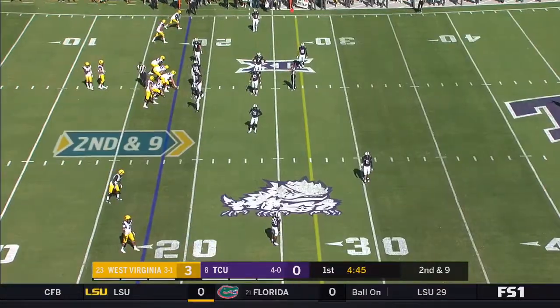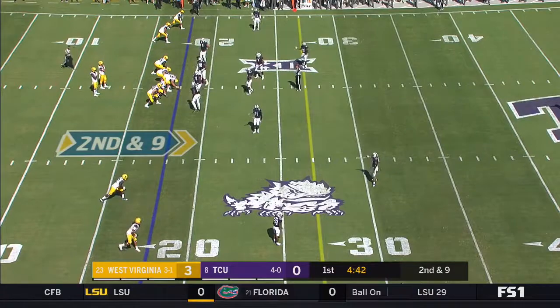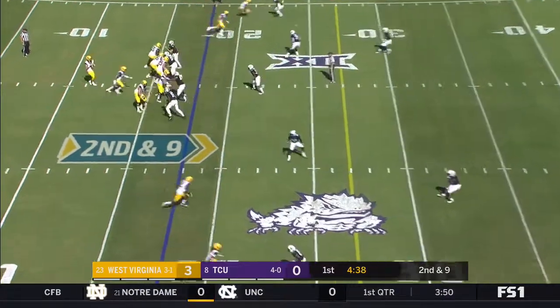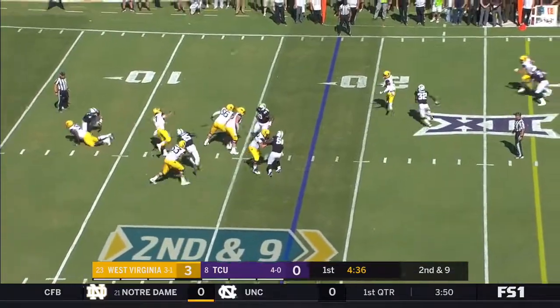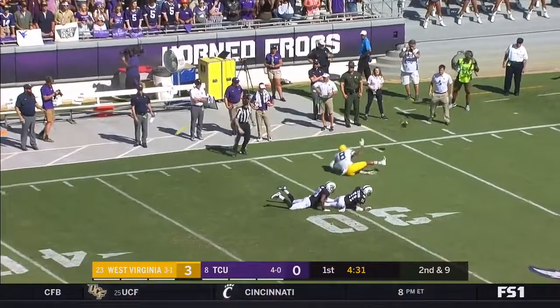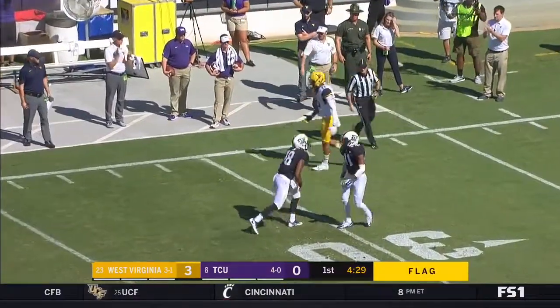Scoring offense in the country. The running game's effective, but it's also their passing game. They've got some playmakers on the outside. On 2nd and 9, Kennedy McCoy in the backfield. Greer looking to dial up something deep. Marcus Sims pushed as he tries to haul that in, and a flag comes.